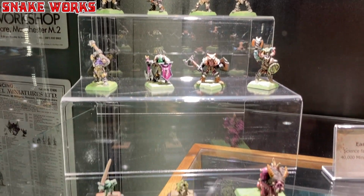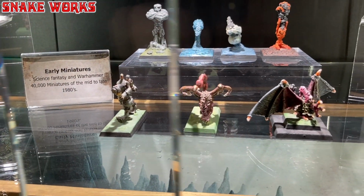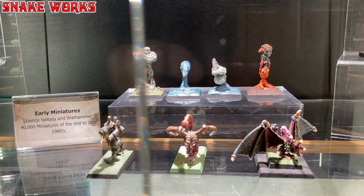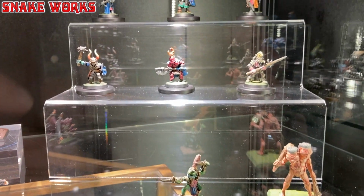Yet some more Oldhammer, and there's some of those weird elementals in there. You don't see them anymore, which is a shame, as they're nice. I don't know what the winged dog things are from, but the display in itself was very nice.